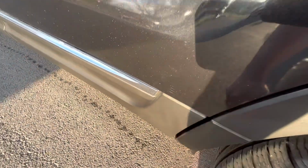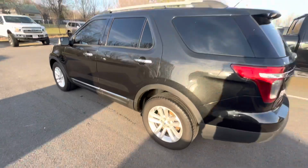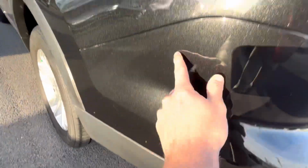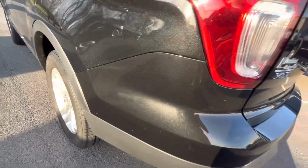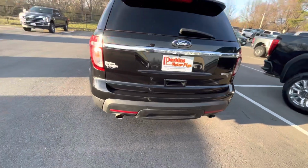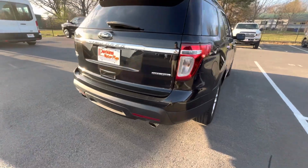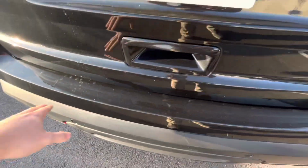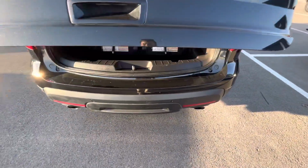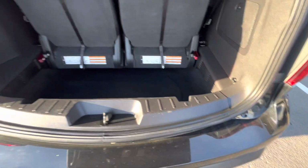Do see a couple small spots there at the very bottom, but that's probably being pretty picky. Didn't even see that when I first got out of the vehicle. Again, some small surface scratches here and there, and some of this is just cobwebs that are coming off, getting caught in the midair. But the back looks good. You're going to see some spots here on the back of this bumper. It is a third row SUV, probably used by a family, so you're going to have some small dings here from luggage getting thrown in the back.